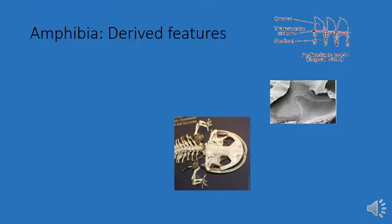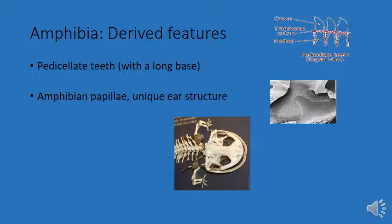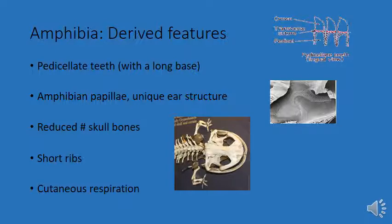Some derived features of amphibians that we're going to focus on here as we're sort of telling the story of why these tetrapods are important. What do we start seeing in modern-day amphibians? Well, we start seeing what are called pedicellate teeth. These are teeth with a long base. We see amphibian papillae, or a unique ear structure, so in terms of hearing. We see also over time for many amphibian groups a reduction in the number of skull bones, so we see fusion of various different skull bones. We also start seeing shorter ribs, so less ribs, shorter ribs over the course of evolution of amphibians as a group.